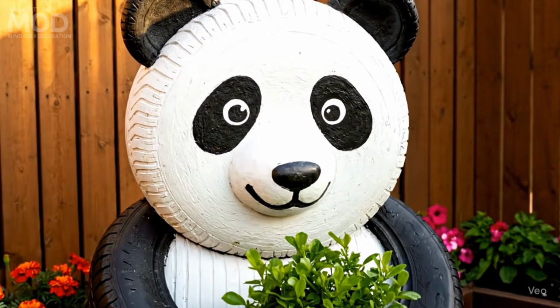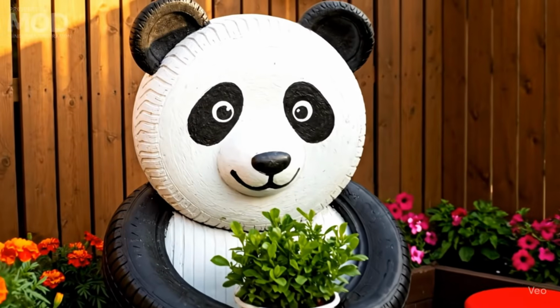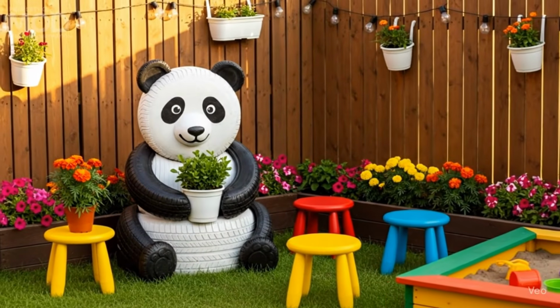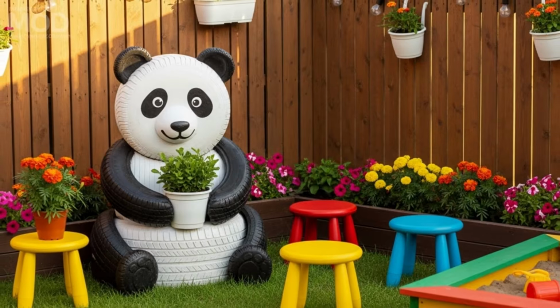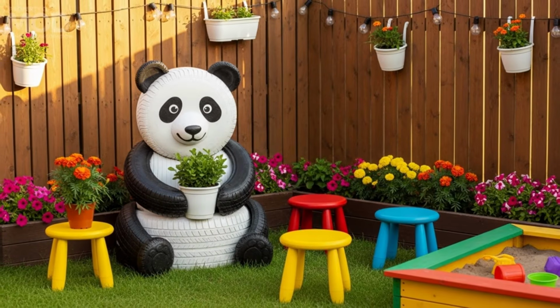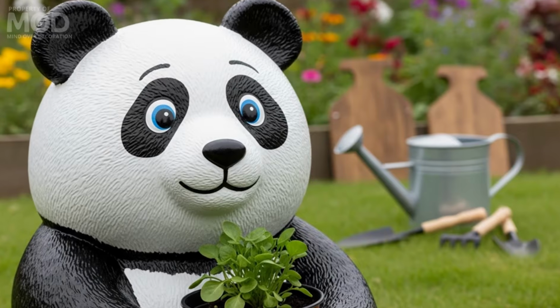The tire panda doesn't roar or move, but it fills the space with something better, happiness. Children run around it, their giggles echoing through the garden, while parents smile, remembering the simplicity of play. The panda watches, patient and gentle, as if guarding those small moments of wonder. The area around it feels alive.